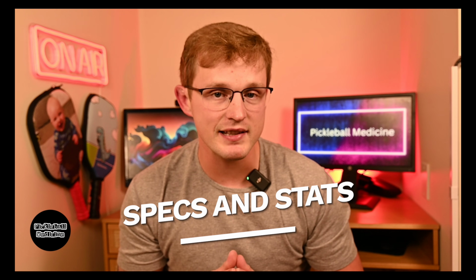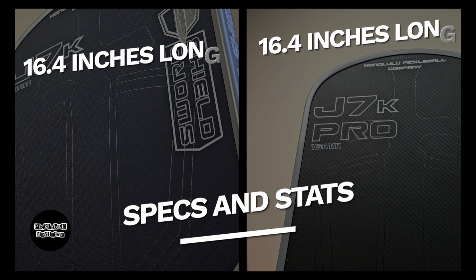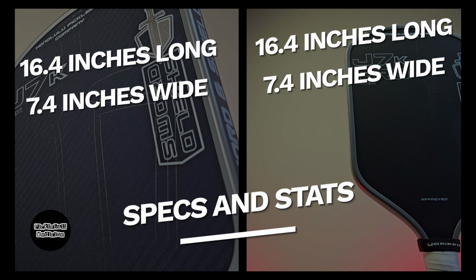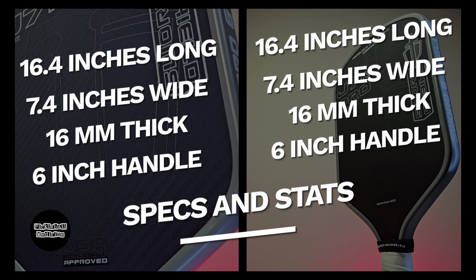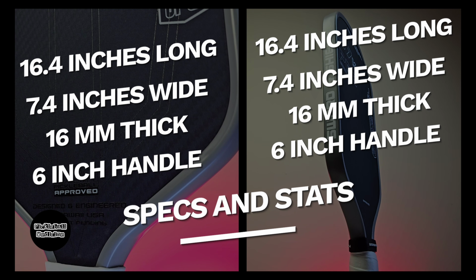Now let's jump into the important details, starting with specs and stats. Both the J7K and the J7K Pro are 16.4 inches long and 7.4 inches wide, putting them in the elongated paddle category. They both measure 16 millimeters thick and have a generous 6-inch handle length, offering a ton of room for two-handed shots and extra reach.